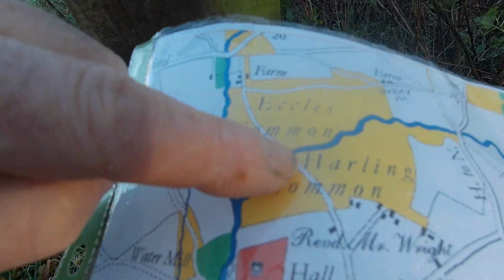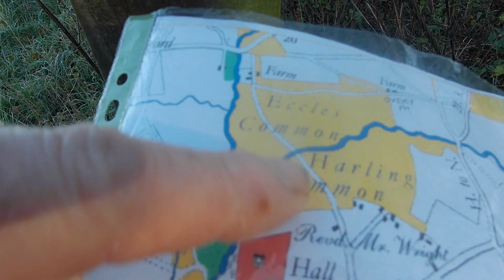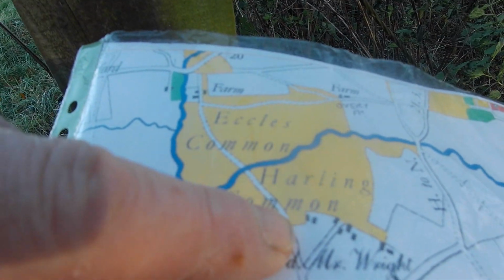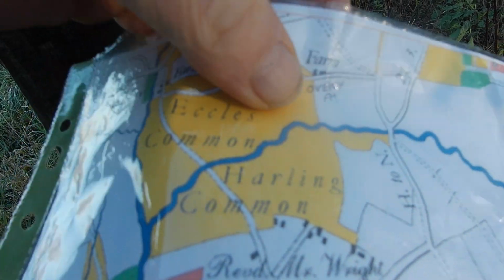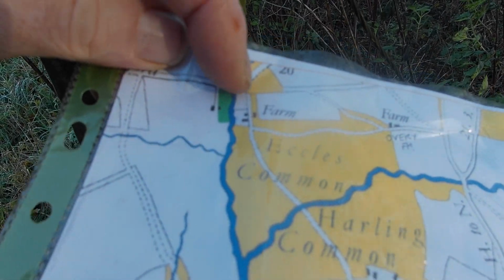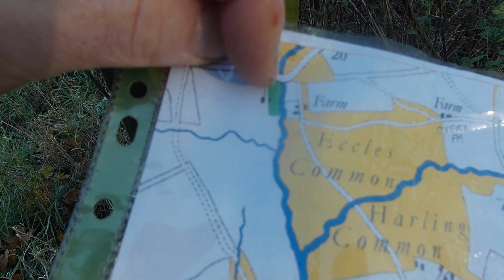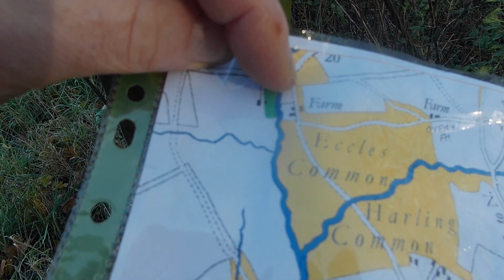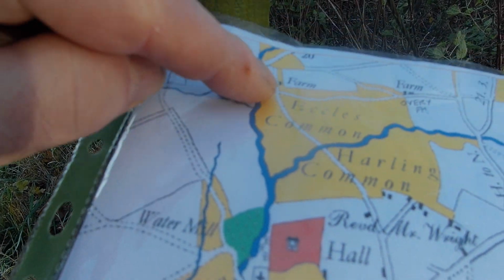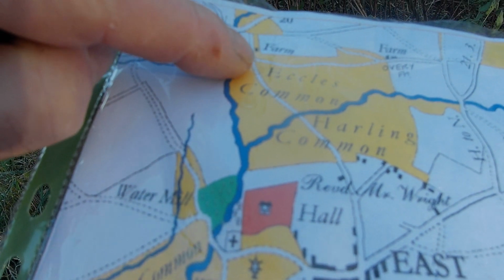Yeah, so basically we probably got as far as sort of here, where Eccles Common, Harling Common is. So it disappears at that point, and we took a footpath across up to Overy Farm, which is up there and marked on Faden's map. So we are currently sort of about here, probably. Yeah, there's the river. So we're about here, just the side of this piece of road shown. So this is the missing piece between there and here.